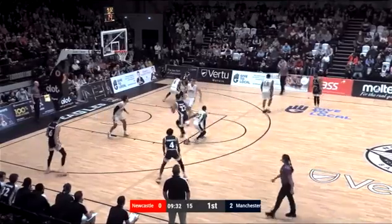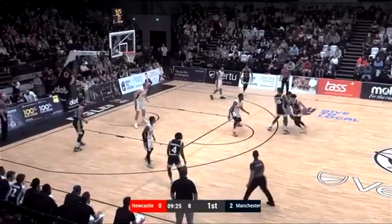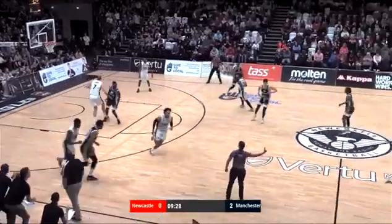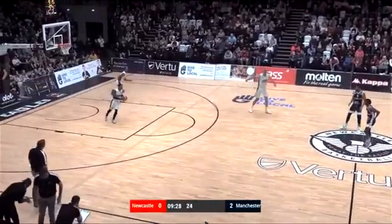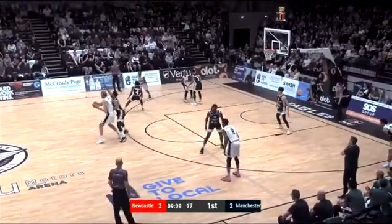Nice pass in there by Pearson Jr. to Johnson Thompson. He's got nowhere to go. It's going to go back to Corey Johnson. 6 seconds on the shot clock. Corey Johnson trying to find some space. Oh, that's a lovely shot. Really good stuff. Wow, turnaround jump shots, the order of the night now. First two baskets coming from players who've done a simple turnaround jump shot. That was a really tough one as well.